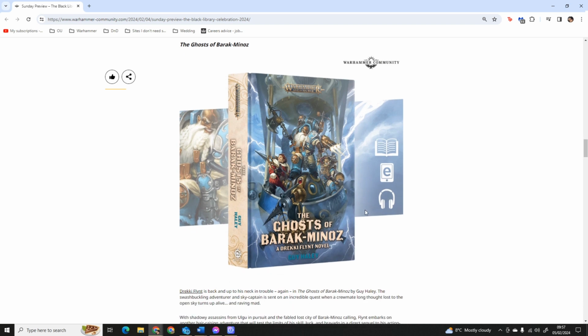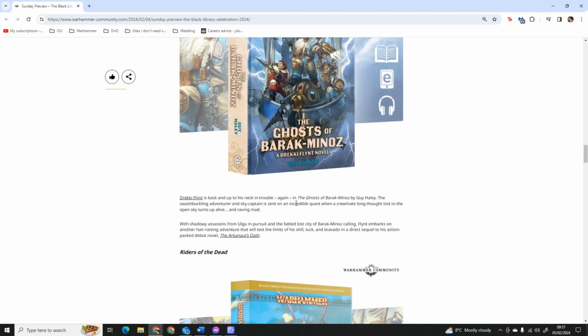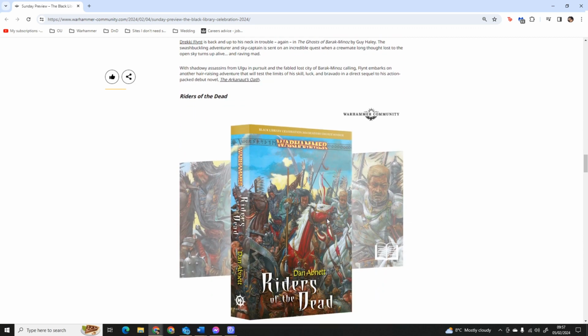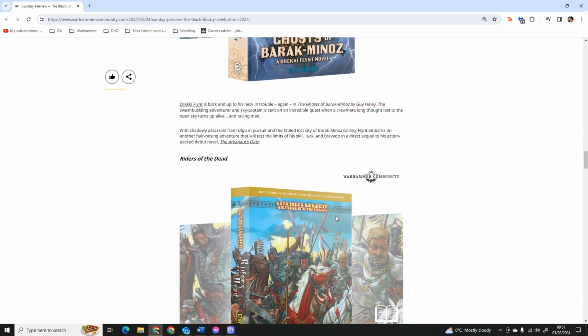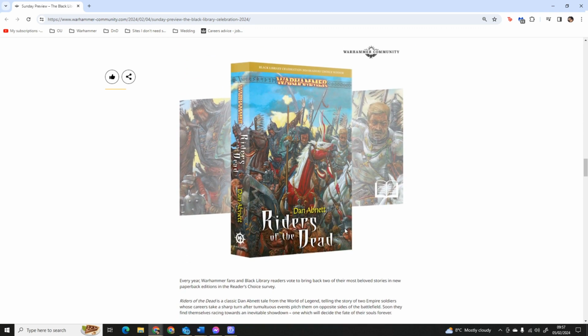I keep calling them the Arcanauts, but that's just one unit. Yeah, but this faction in Age of Sigmar, I'm glad they're getting some more of a spotlight. Yeah, the Arcanauts Oath. Just glad to have more factions getting some spotlight in the novels. Fantasy book. I should say Old World, but it's still fantasy to me.